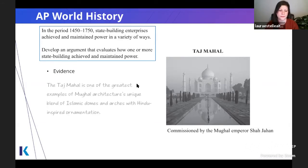So for our evidence, I'll show you the very specific part that you want to put in. The first part is just saying it is one of the greatest examples of this type of architecture. Great. The piece that the graders are looking for is what specifically those two different pieces are. So the domes and the arches are more Islamic and the ornamentation is Hindu. That's the specific evidence that comes from the stimulus.